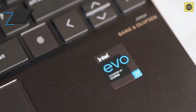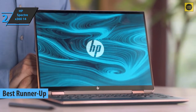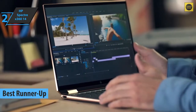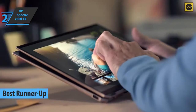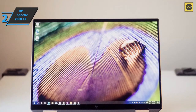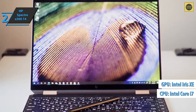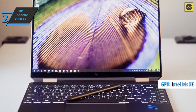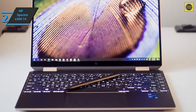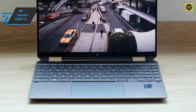And here we are with the silver medal and the title of the runner-up best 2-in-1 laptop available on the market in 2022, and the title goes to the HP Spectre X360 14. The device maintains an excellent finish and design while launching the latest Intel Tiger Lake processors and the Iris Xe graphics. This model is made of aluminum with a matte treatment that perfectly withstands fingerprints and dirt, giving it a touch of exclusivity that is not seen on many models.